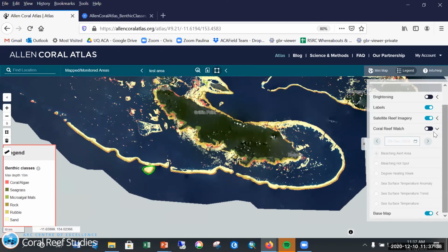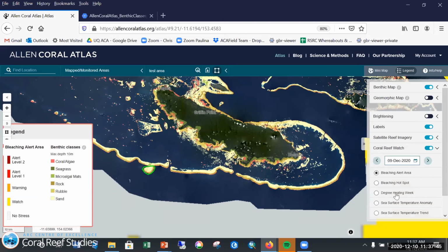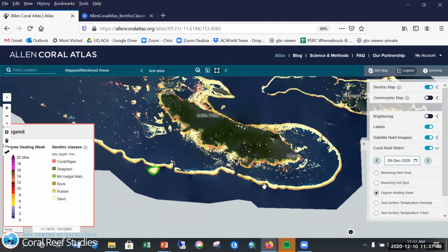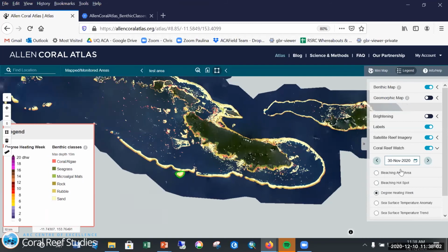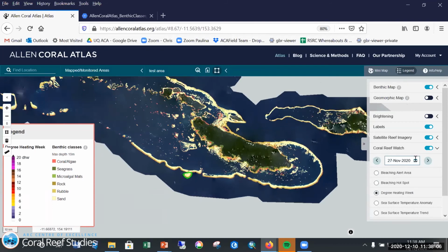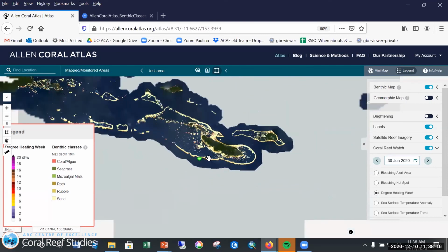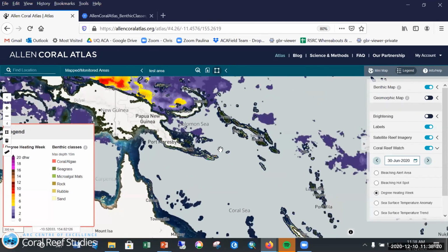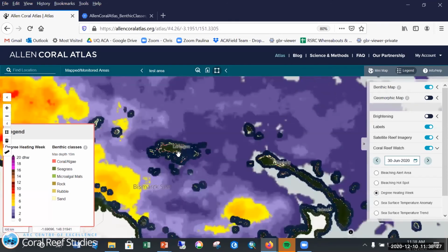And like Brianna said, you can combine it with the NOAA data, let's say degree heating weeks. That should come up. Oh, it doesn't come up. Oh, wait. It's always a problem with live demos. Well, basically for the region that could come up as well. Oh, there it is. We just didn't have enough heating weeks there. So here you can see that example, and you can zoom in on the maps and see those products.